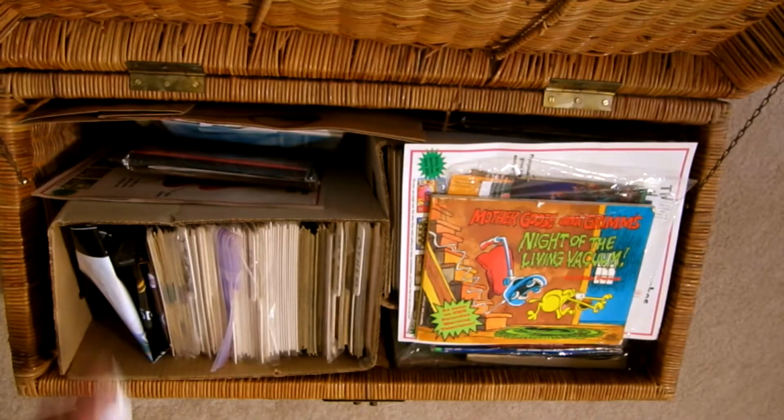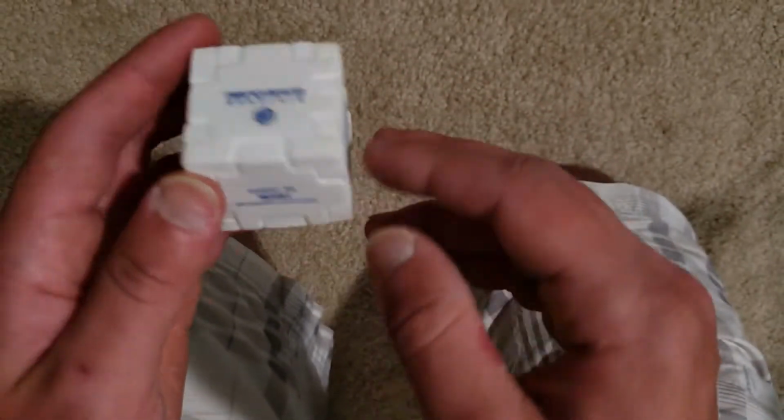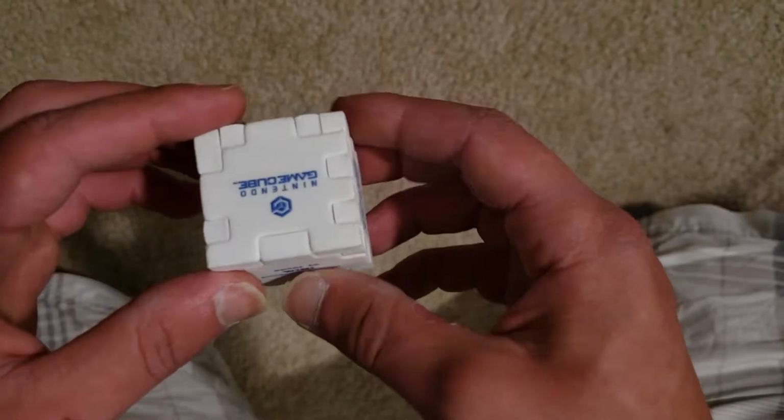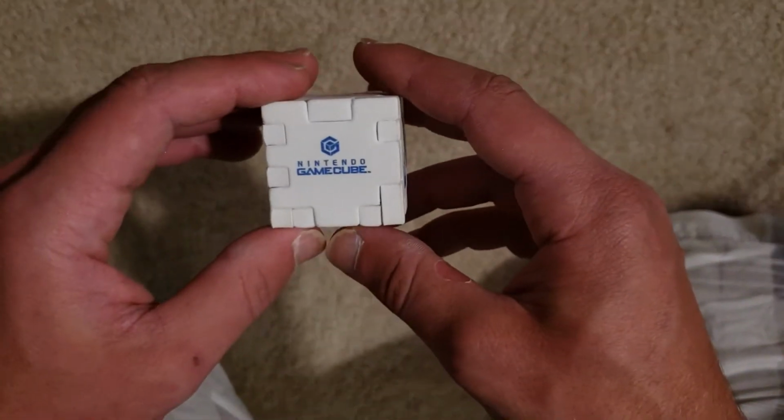So, now this you might go like, what is this thing? It says, enter to win Panasonic Nintendo GameCube. What is this? This was part of a promotional tour. They would give you these little... Okay, let me step back a bit. It actually makes sense here.